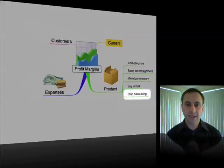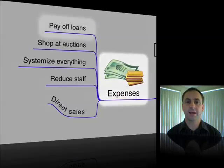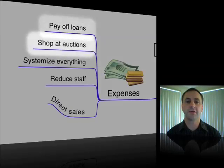Now on the expense side of the equation, you can lower your expenses dramatically by doing things such as paying off all your loans, starting with the highest interest rate loan first, paying that off completely, and then concentrating on the other loans that you have. You can shop at auctions, and particularly when you're thinking about things like shop fittings, these are very often available at fire sale prices when businesses have gone out of business.